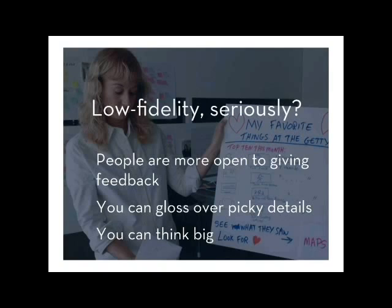One time in this project, we were arguing over whether this one area should have a drop-down menu or an accordion. And then we realized, wait, we just need to know if these people want this information in this place at all. And then you can make something a little rough that doesn't present that issue. And you can think big. You can think about things that are beyond the scope of the project.